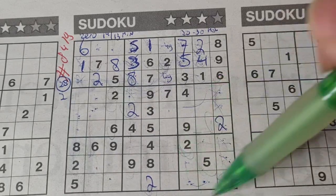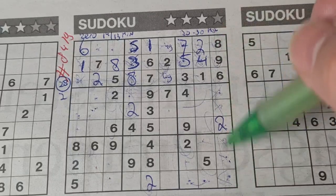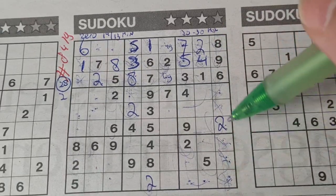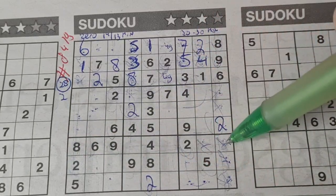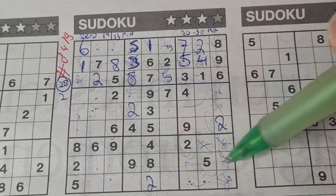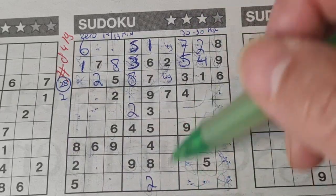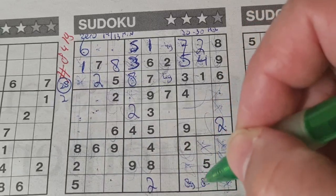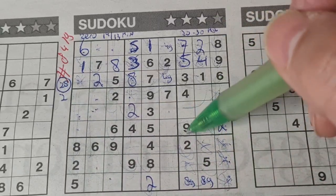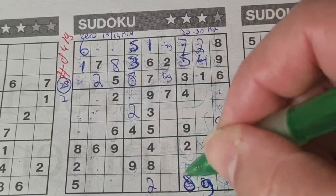1, 2, 3, 4, 5, 6, 7 are missing numbers in this big square. 2 of those missing numbers are 8 and 9. We have 8 and 9 in the last column, so no 8 and 9 in these 3 boxes. We have 8 and 9 in this row, so no 8 and 9 in these 2 boxes. We have 8 and 9 in the row below, so no 8 and 9 in those 2 boxes. So 2 boxes are left in this big square for the 8 and 9. They go in those 2 boxes as a pair. We have a 9 in this column, so no 9 there. 9 should be here, and 8 goes in there.